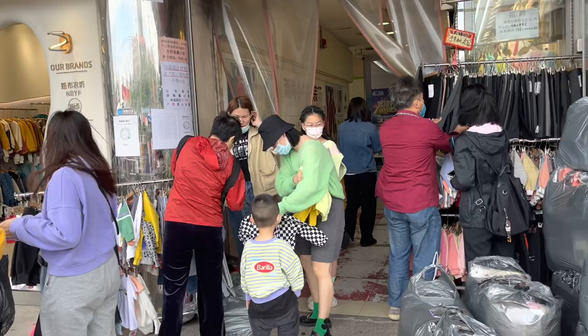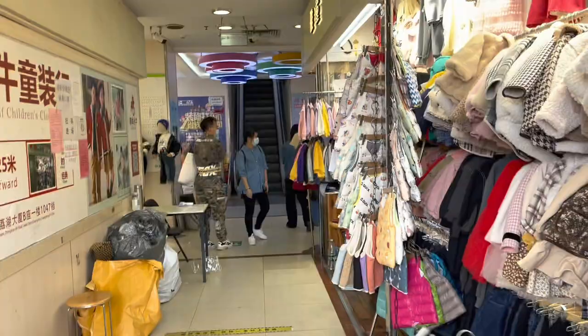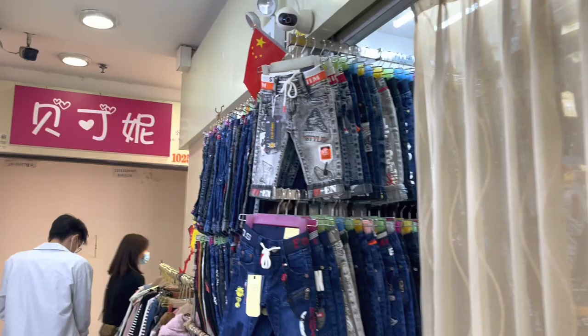This is the entrance, one of the many entrances here. We'll go through the entrance and explore. We'll start first on the first floor, then move to the second floor, then to the third floor. Yeah, so this is where we start. You see here we've got denim clothing, jeans for kids.